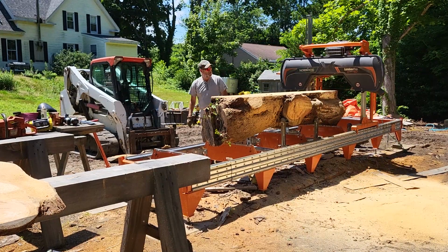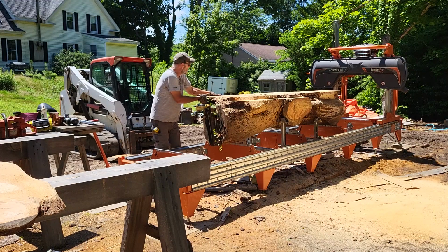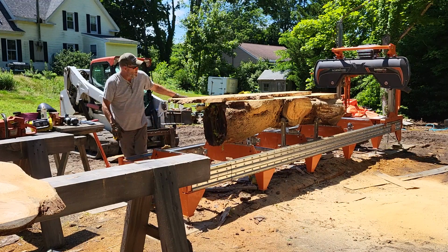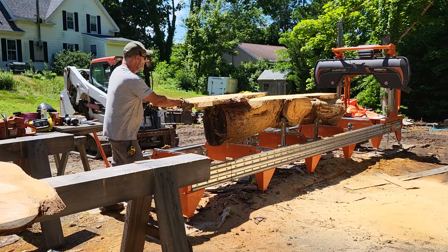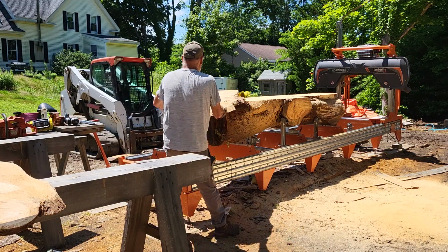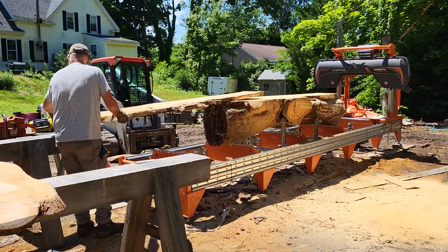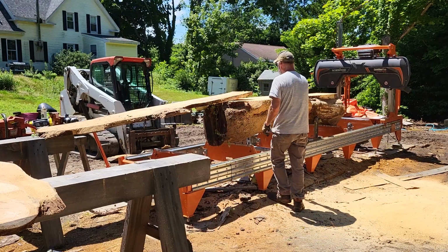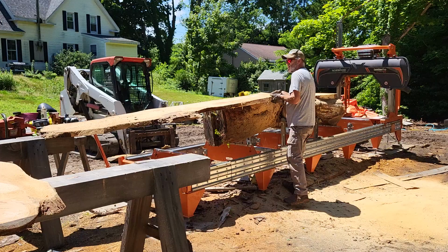All right, we'll get this one slab off just because I think we might end up with clearance issues once we get up by the angle in the cover. You can see how flat it cut because of how easy it is to pull. Which is the best way to go here? Let's go this way this time. Doesn't fall off. Starting to get into some really beautiful wood now.